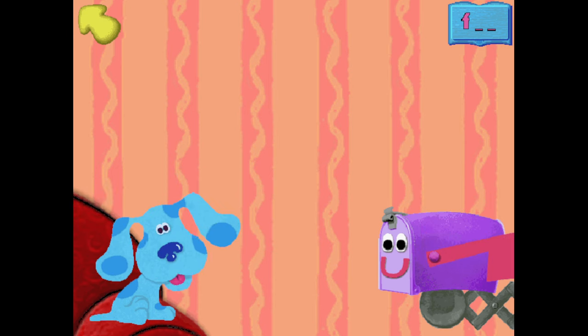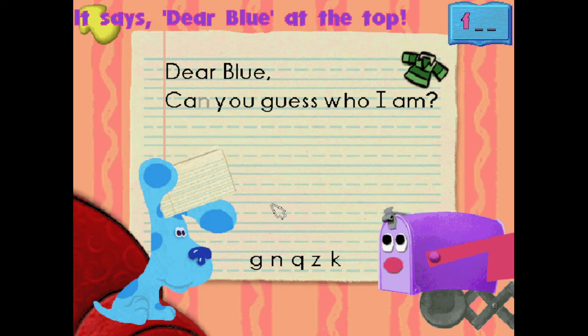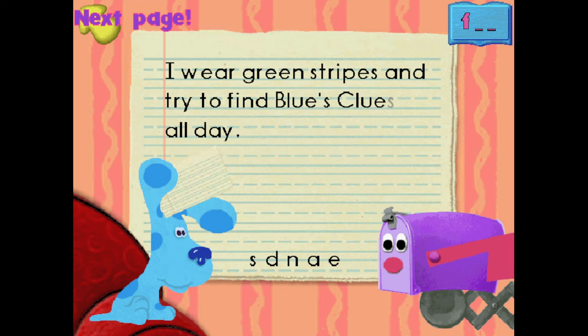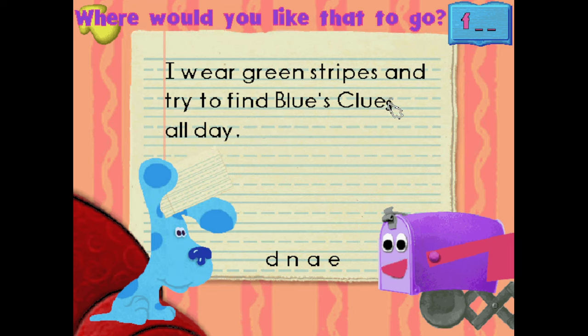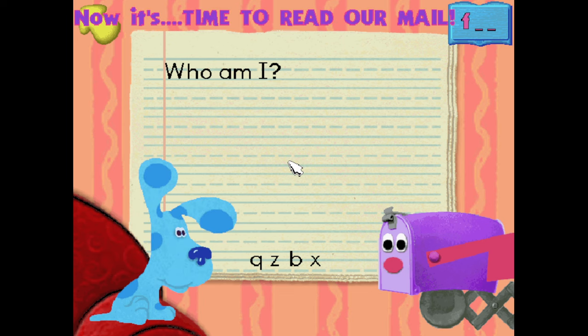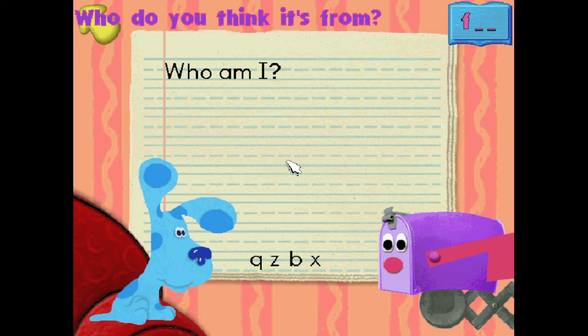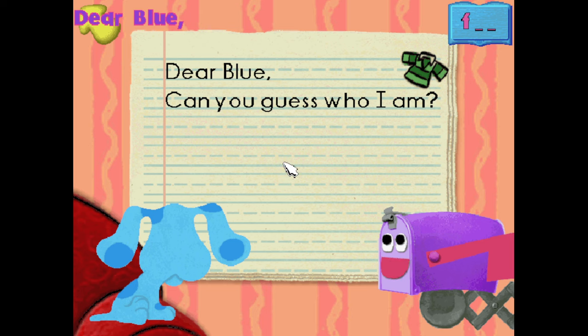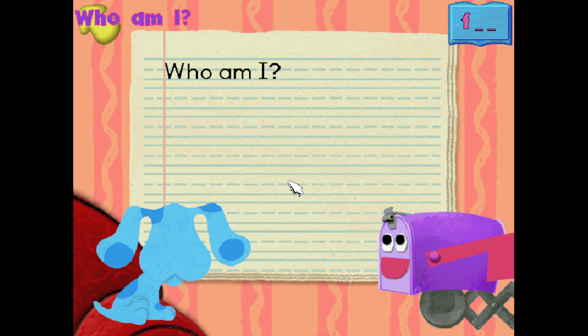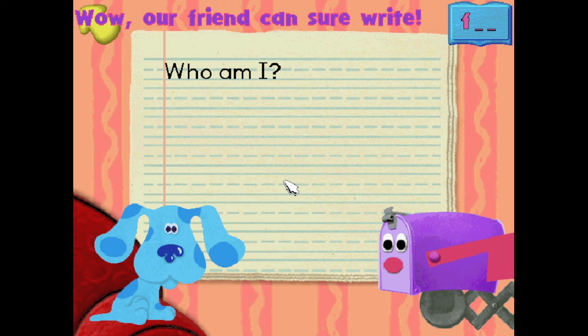Ready for more mail? Just click on my flag. Mail time. It says, Dear Blue, at the top. Pick up a letter and click it. N. That's it. Next page. Where would you like that to go? F. Next. Next page. O. Bye-bye. Now it's time to read our mail. Who do you think it's from? Dear Blue, can you guess who I am? I wear green stripes and try to find Blue's clues all day. Who am I? Wow, our friend can sure write.